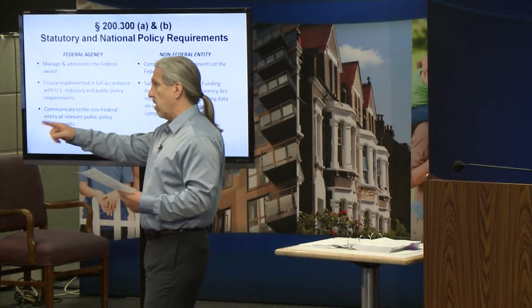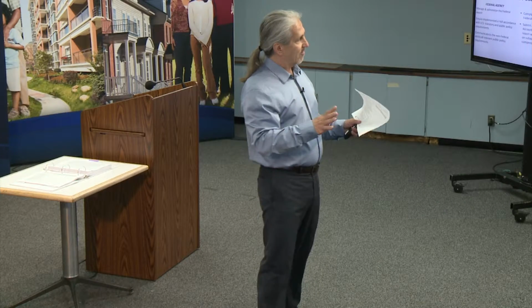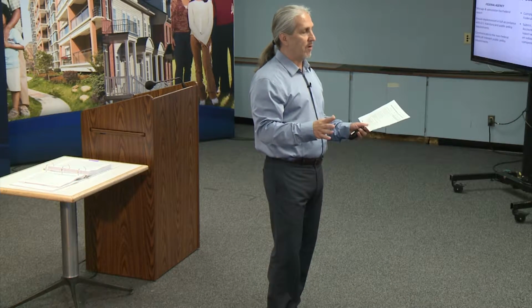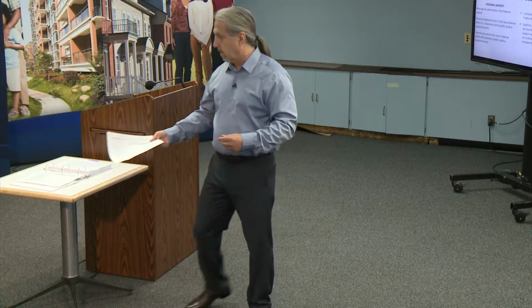And also, as part of the executive compensation, this is going to apply to very few tribes, but the requirement in 2 CFR 170 is that we're required to report on total compensation of our top five executives. It's applicable only if more than 80% of our annual gross revenues are from the federal government, and those revenues are greater than $25 million annually. So that's going to limit the application for tribes, but it is a requirement if you meet that criteria that you would need to comply with.